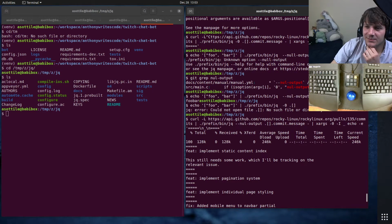apt install jq. You need a newer version? Yeah, I needed a newer version. What is yay -S? Oh, I assume that's some other package manager that I don't use. Probably for Arch, if I had to guess. But yeah, sudo dnf. All the package managers. Found the Fedora nerd.